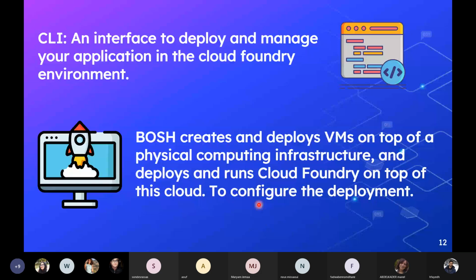So finally, we have two architectures, just for note. We have two architectures, the DEA and Diego architecture. Actually, there's no huge difference between these two. In fact, the biggest reason is Warden only manages containers on virtual machines running Linux, but the Garden subsystem supports virtual machines running diverse operating systems.